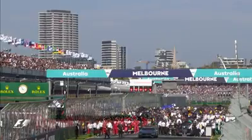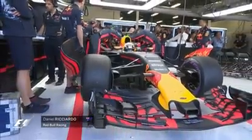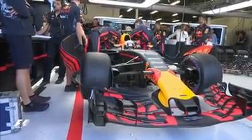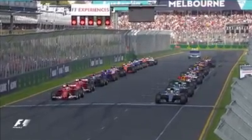Welcome along to the 2017 Formula One World Championship. Melbourne looks an absolute picture today, and they're still working on that Red Bull car to try and get it fixed. He broke down on his way to the grid. Fingers crossed that he will rejoin the rest of the pack and get going at some stage. We have 5 lights on ahead of the drivers.